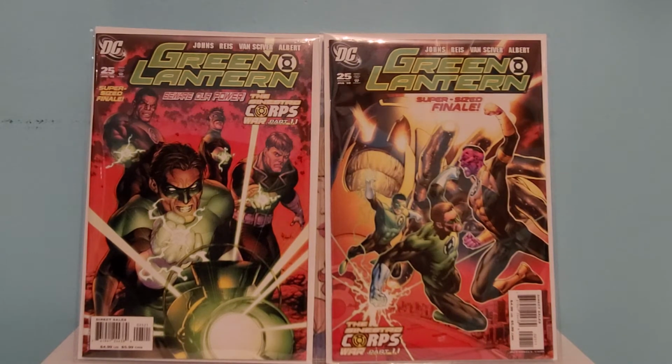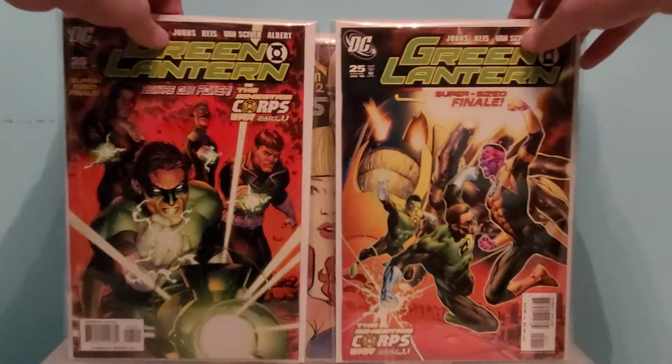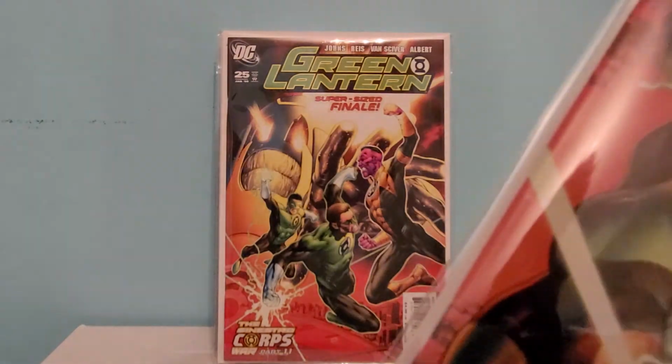These two books, definitely keep your eyes peeled for them. If I find more copies of this, I'm buying them. I don't give a shit. Because these Volume 4 Green Lantern keys, they're like the closest thing I can get right now. The Silver Age stuff and the Bronze Age stuff, I can't even put my finger on it. But these are the next best things for me, and I'm glad to have them. So, yay. And I mean, look at the condition on this book right here. Come on, man.